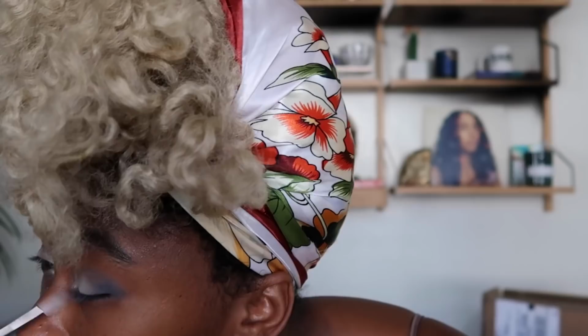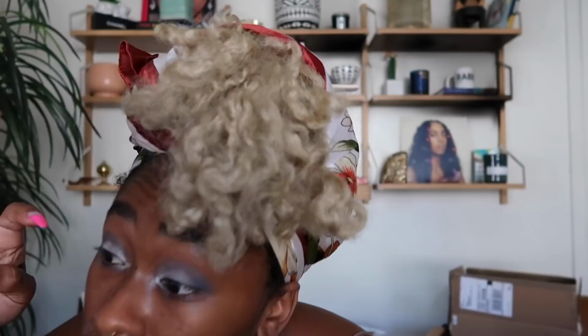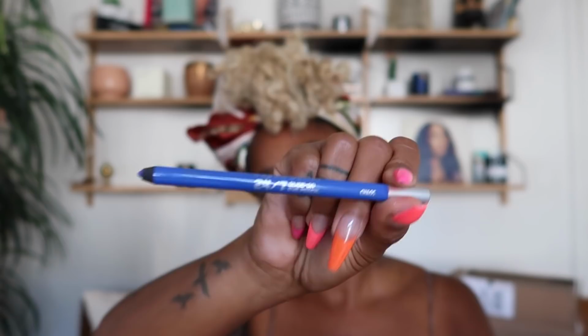For some reason, the left side is blending way better than the right side. Does that ever happen to you guys? I'm pretty silvery. I'm pretty gray. I'm gonna throw on some blue eyeliner, because that's the pop that I want today. This is just an Urban Decay Glide-On eye pencil. I'm just gonna throw it on the bottom.